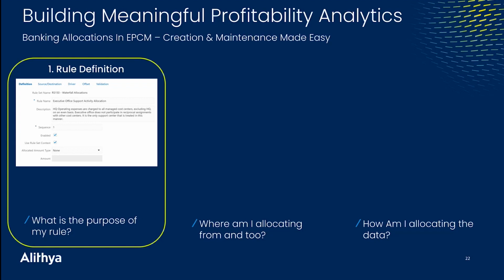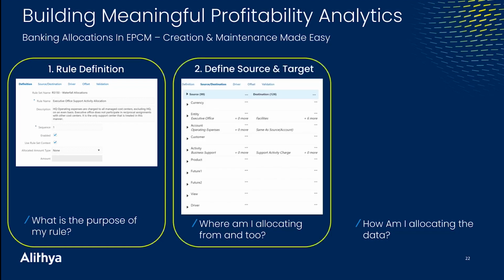So you see here, sequences are appropriate for rules as well. I can run a group of rules in a rule set before I run the next rules. I need to know where it comes from and where it's going to. So I define my source and I define my target. So in this specific case, I'm allocating out from the executive office to facilities. And my activity is business support. It's business support activity charge.